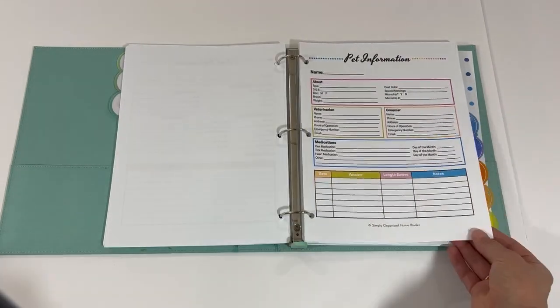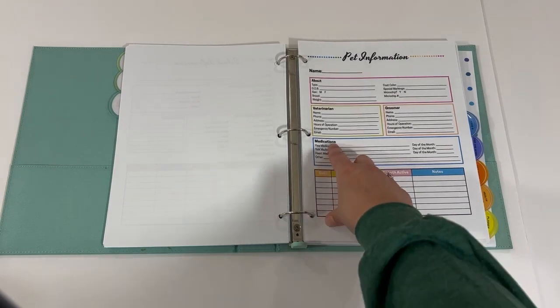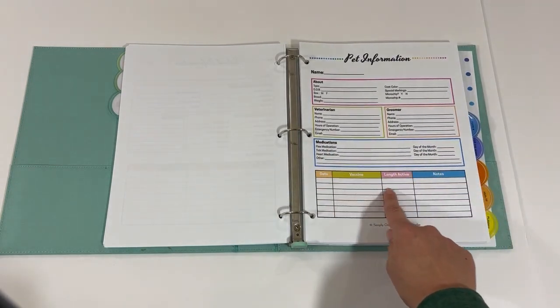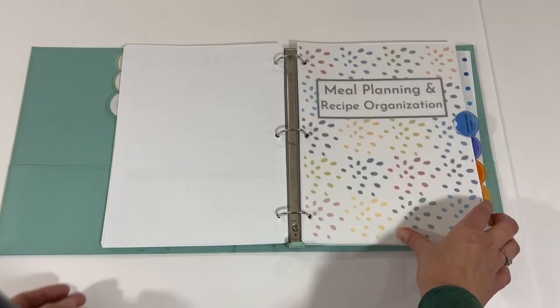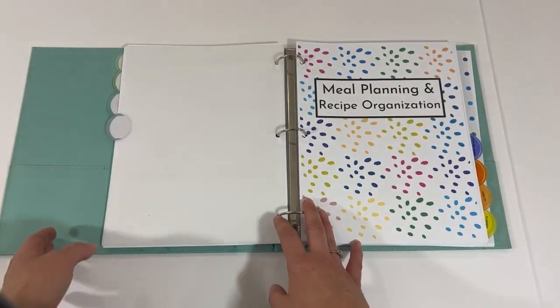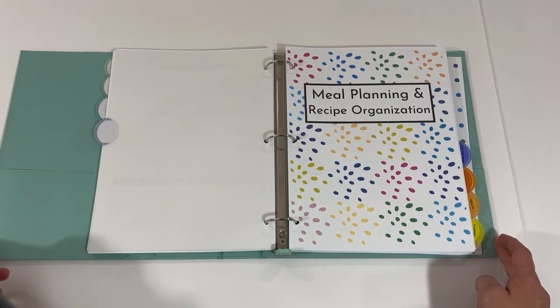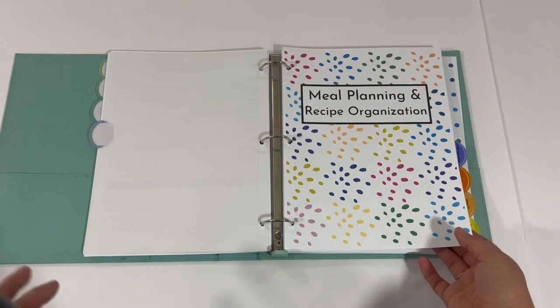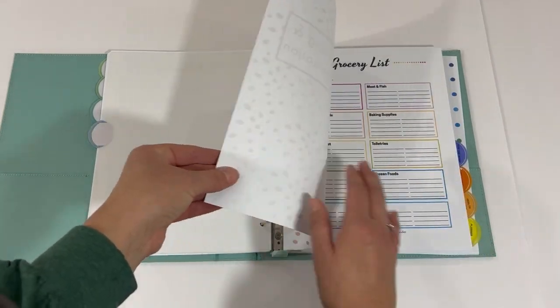Same thing for your pet information. You might want to know just about the vet and the groomer, the medications that they're on, and keeping track of their vaccinations. The next section is the meal planning and recipe organization section. This section is really cool because not only do you get meal planning information, you also get the entire recipe organization binder. So we'll walk through a little bit of that here in a second.